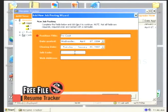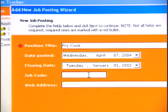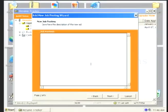And job code, web address. Wait, hang on. So this is how you keep track of the postings you're looking into. For example, you get a posting from a job agency, right? Okay. You take it and you enter it into your database. And what this allows you to do, once you're done, is actually cut and paste in all the job details.